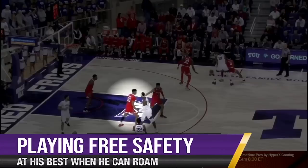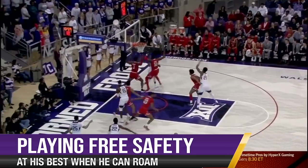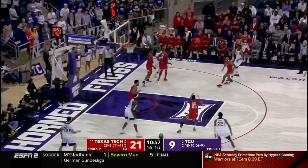I like him best in a weak side free safety role, where he can use his agility to jump passing lanes and help the helper. He has good instincts and an understanding of his opponent's passing reads.